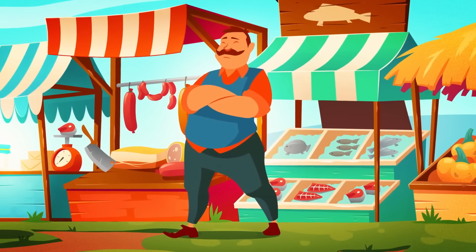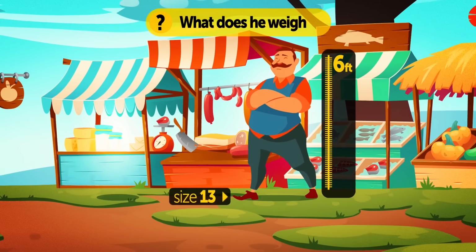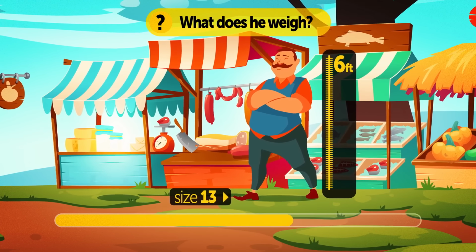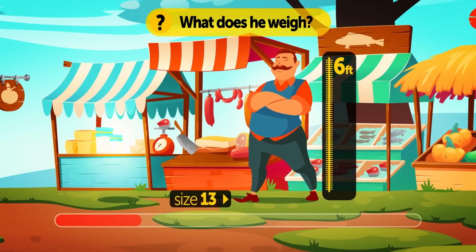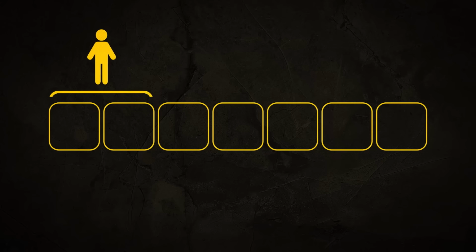There's a clerk at the butcher shop. He's 6 feet tall and he wears size 13 sneakers. What does he weigh? Of course, it's meat.